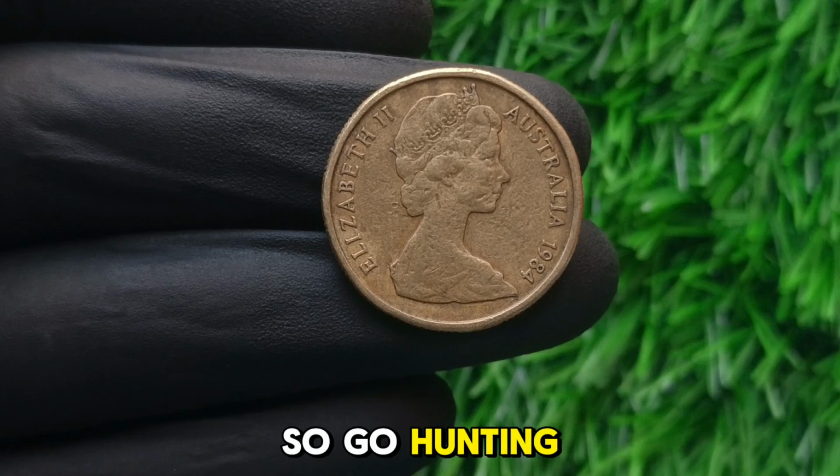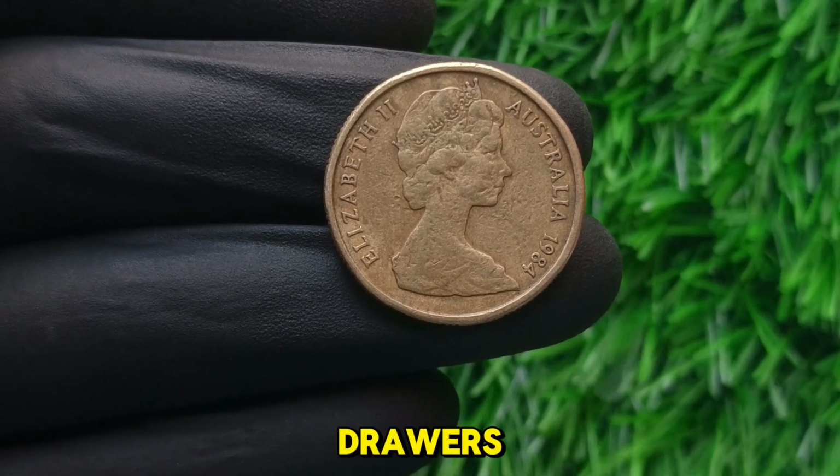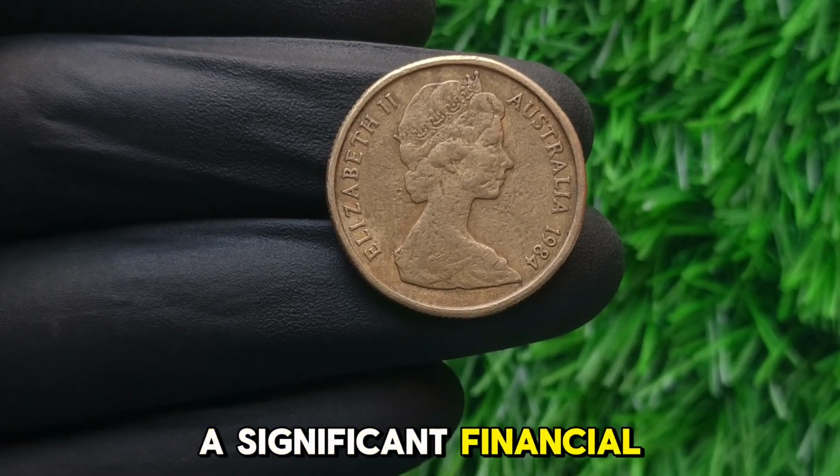So go hunting. Search through your old coins. Ask your grandparents. Check those old drawers. Because finding one of these coins could mean more than just an interesting discovery. It could mean a significant financial gain.